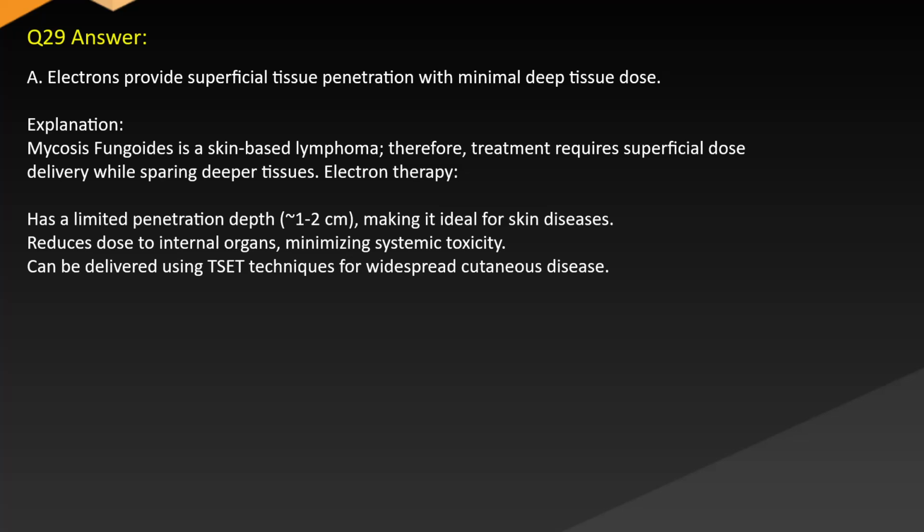Answer A. Electrons provide superficial tissue penetration with minimal deep tissue dose. Explanation: Mycosis fungoides is a skin-based lymphoma, therefore treatment requires superficial dose delivery while sparing deeper tissues. Electron therapy has a limited penetration depth, 1-2 cm, making it ideal for skin diseases. It reduces dose to internal organs, minimizing systemic toxicity, and can be delivered using the TSET technique for widespread cutaneous disease.